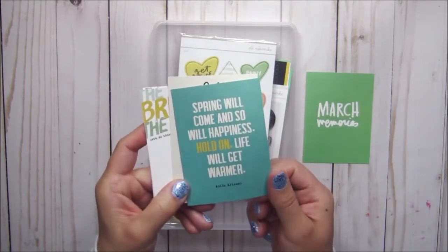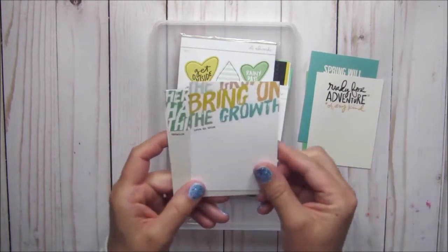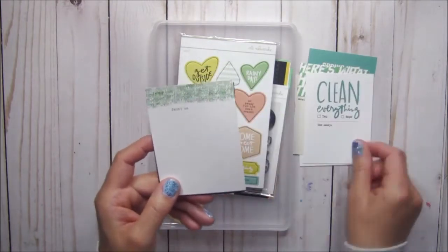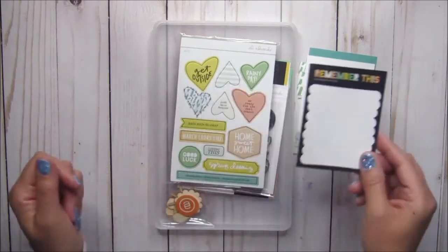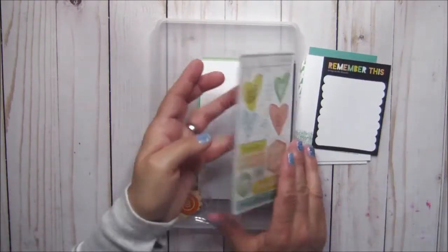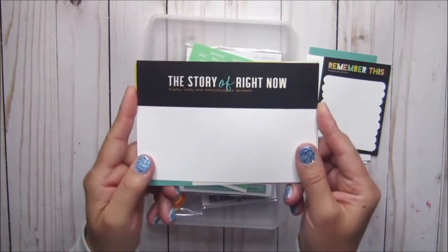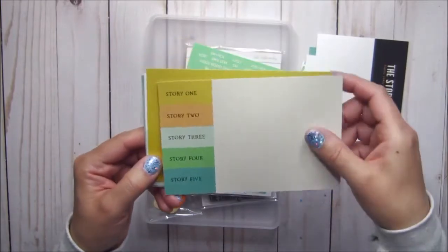These are the 3x4 cards. Lots of bright, not bright, but pastel colors, but not very light. I feel like it's sort of like an in-between. This one says So Lucky. There's that. And then I'll show you the 4x6 cards. I like this one.